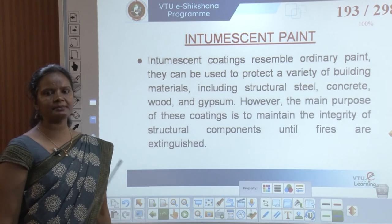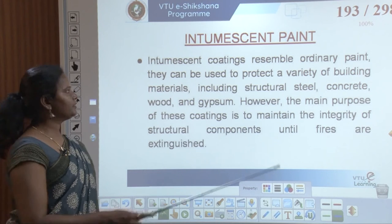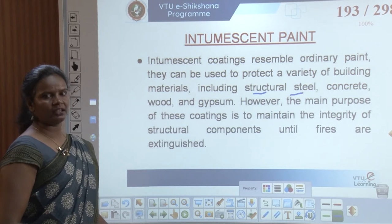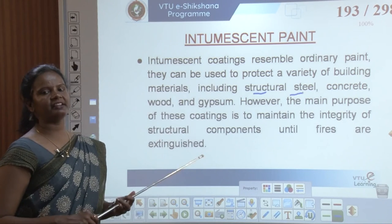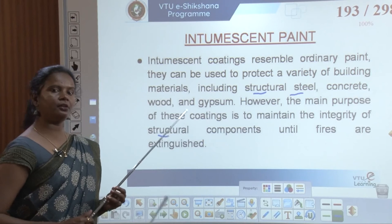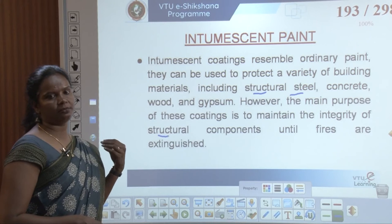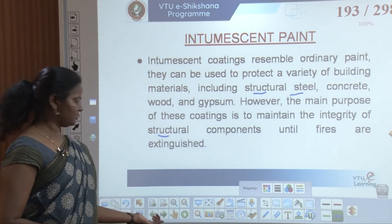So, intumescent coatings resemble ordinary paint. They can be used to protect a variety of building materials including structural steel, concrete, wood and gypsum. So, these materials can be protected by this. However, the main purpose of these coatings is to maintain the integrity of structural components until fires are extinguished. So, if structural components get disturbed or disintegrated due to the fire, then the whole structure can collapse. So, to maintain the integrity of structural components, this intumescent paint can be used on the building structural element surfaces.